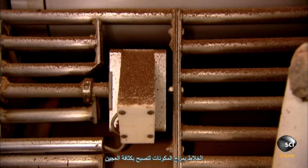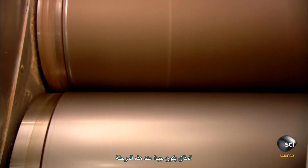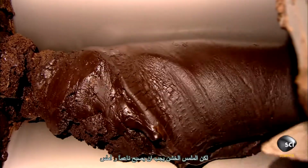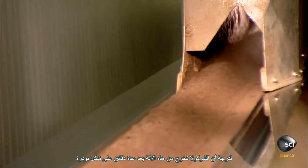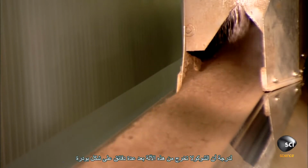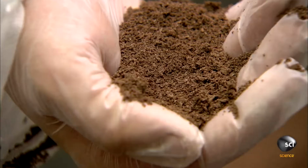The mixer blends the ingredients to the consistency of a very thick cake batter. The flavor is fine by this point, but the coarse texture needs to be smoothed out. So the chocolate moves to a refining machine, passing between a set of 5 rollers that reduce the particle size, so much so that within just minutes, the chocolate leaves the refiner as a fine, dry powder. But now, it needs to be reliquefied.